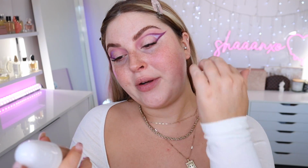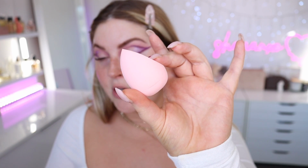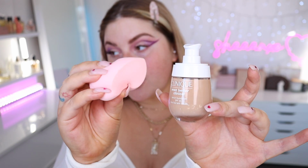So I think today I'm going to choose my Clinique Even Better Clinical Serum Foundation. What's this color? CN52 Neutral. Do I want to wear a sponge? I think I do. Here's the sponge before. Put it next to this so you can actually tell scale. After, look how soft. So I'm going to start with one pump. Spread it out. Look at that.